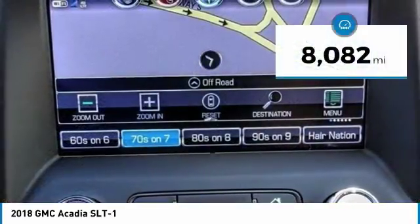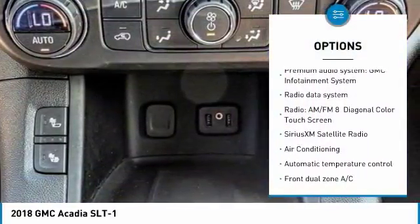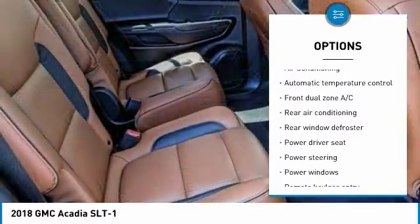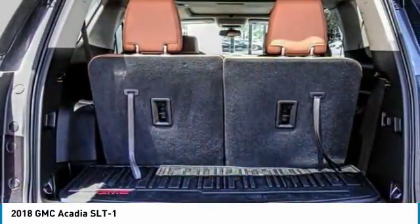This vehicle has less than 9,000 miles. Here are some of this vehicle's great options: power liftgate, power passenger seat, traction control, air conditioning, dual airbags, power steering, alloy wheels, 4-wheel disc brakes, 8 speakers, fog lights. Come take a test drive today.